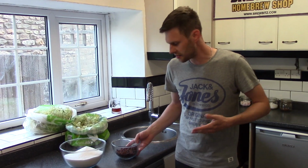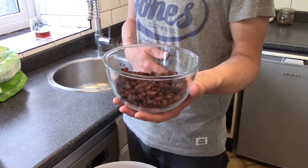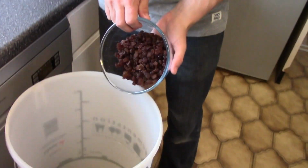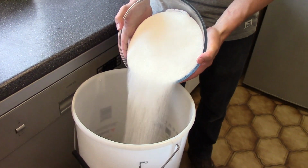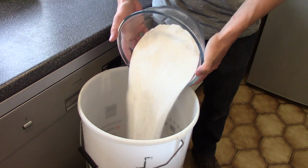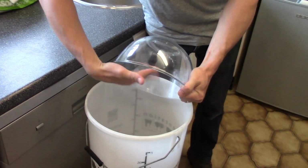So the next thing we need to add to the bucket are our half pound of raisins, and in they go. So we've also got 3 pounds of sugar that needs to go into our bucket. I know it sounds a lot. Make sure it's all in. There we go.